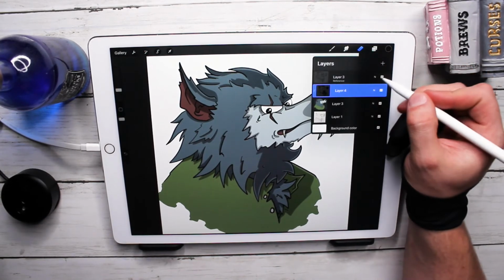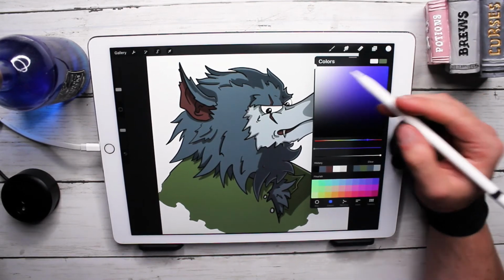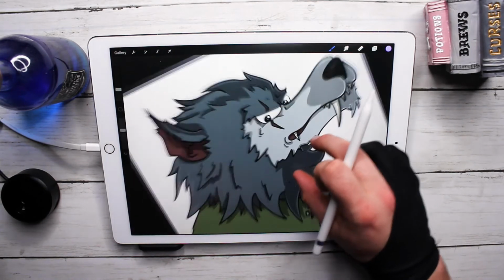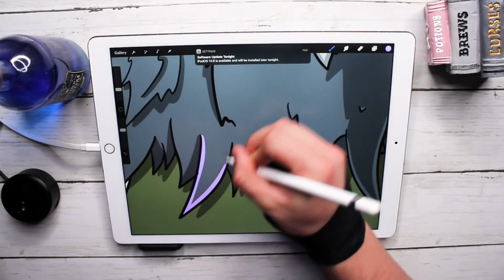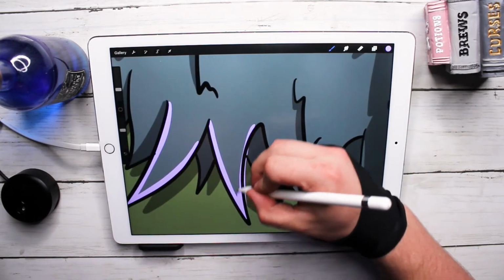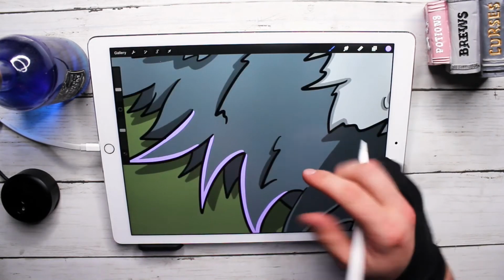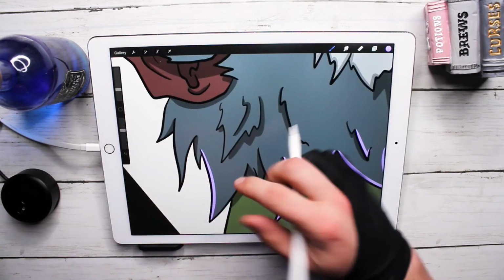Okay, so now I think it's time for some highlights. Do the same thing. Let's actually go to a purple. And we're gonna go to clipping mask, just like the shadows. And I'm just gonna put in some of these really harsh highlights along the hair and this back edge here. I think this is gonna make the piece pop just a little bit, make it look kind of cool. And maybe I'll do the background a little bit of like this purple haze kind of a look.